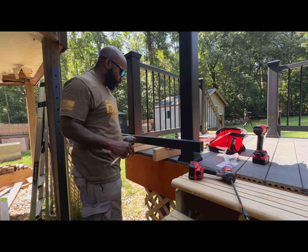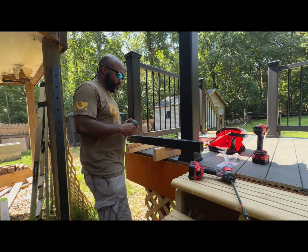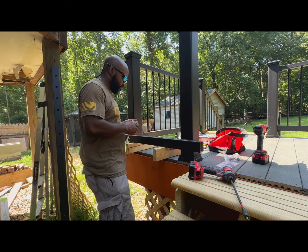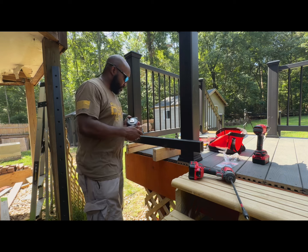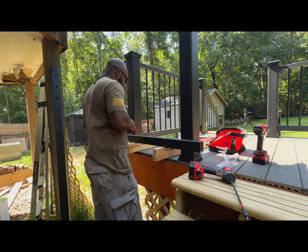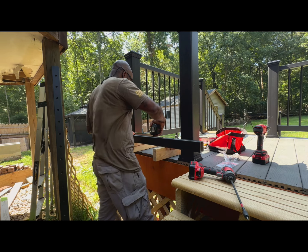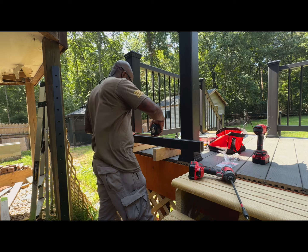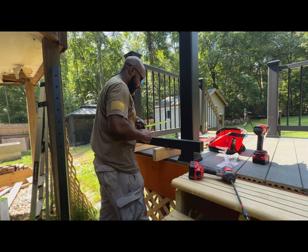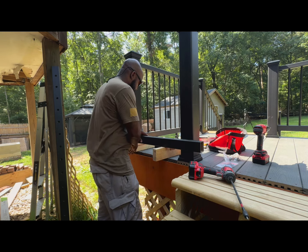So before I cut it, one of the things that I have to do is measure it. The spaces between this have to be the same on both sides, so that way, like I said, the rails will line up. It takes a little bit of finessing or finagling, whichever word you want to use, to get this thing right. So I got 3 inches to that hole, 2 inches to that hole. So that means I'm gonna slide it over a little bit.